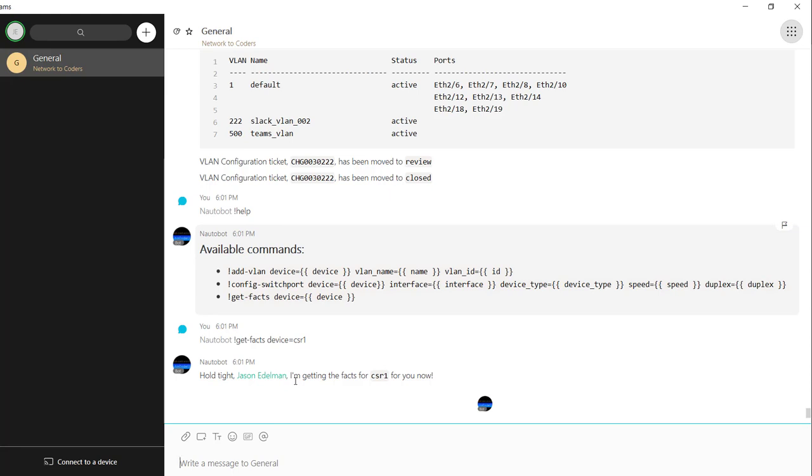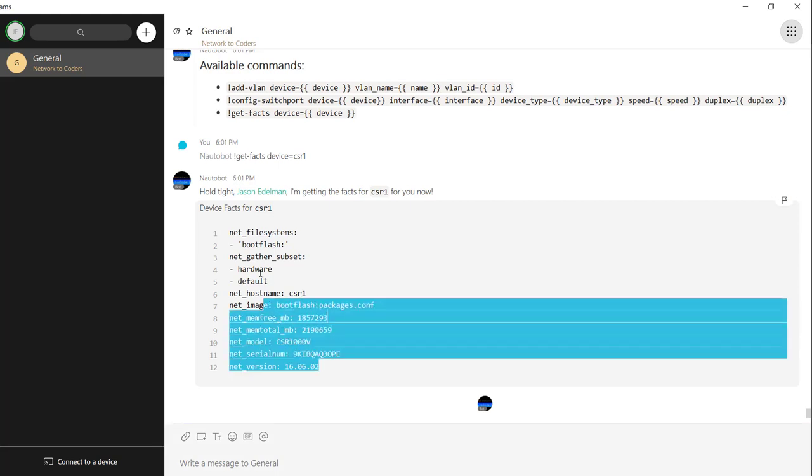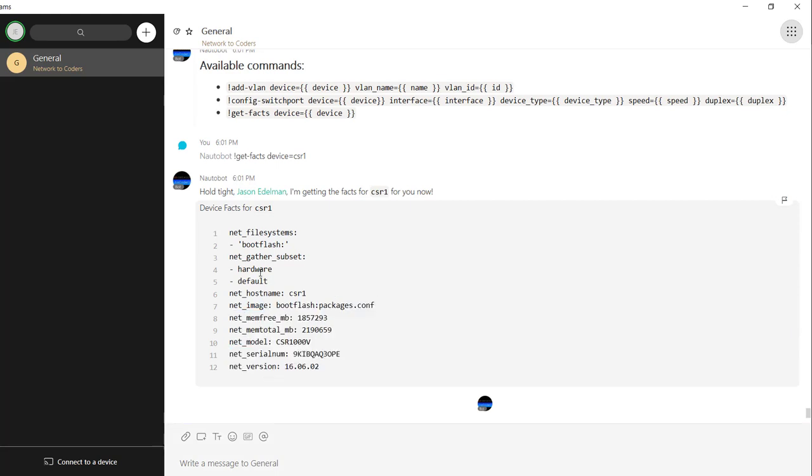And this is where it's totally up to you as the designer or the automator to decide what comes back, the format you want it in. So here we're just bringing back some defaults within Ansible, but this is where we could get anything from VLANs to BGP to whatever makes sense. So what we've seen so far is pretty much running the same playbook directly from Ansible, directly from Cisco WebEx Teams, and directly from Slack.